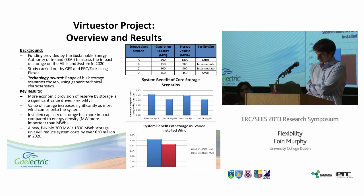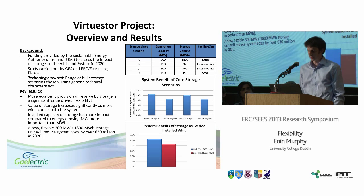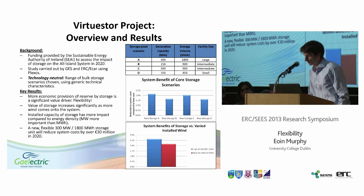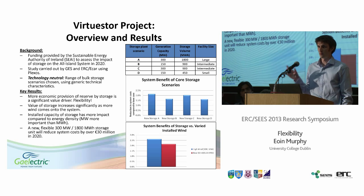So here are the system benefits of storage. You can see with the high and the slightly lower wind scenario, the benefit, that's production cost and change in interconnector costs, goes from 2.1% to 2.6% when you change the wind by just about 700 or 800 megawatts. We found that the installed capacity is more important than the energy density, so megawatts are much more important than the megawatt hours. Now that's just in the Irish system.